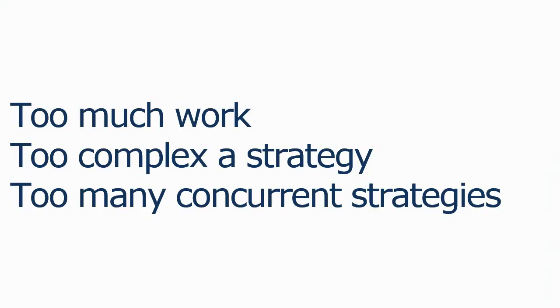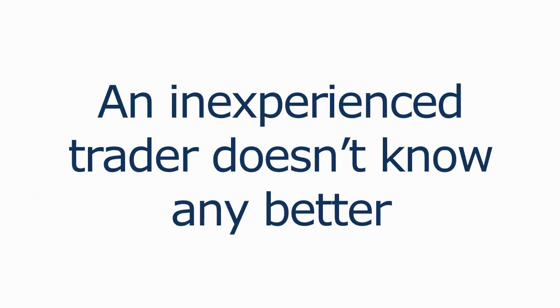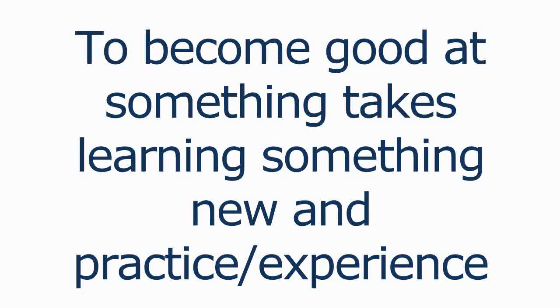It's too much work, or too complex a strategy, or there are too many concurrent strategies to be able to trade them all effectively. Now, an inexperienced trader doesn't know any better, right? So they'll usually try to find a better way when something they're doing appears to not work anymore. That's very natural if you think about it. But to become good at something, it takes learning something new and a bit of practice and experience. Trading's no different from a whole lot of things which we do, and it also benefits from a bit of guidance from successful traders. But many of us decide to go it alone.